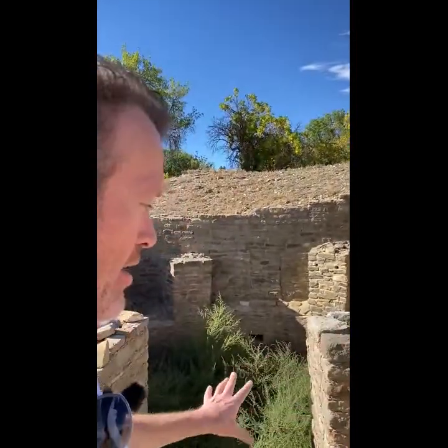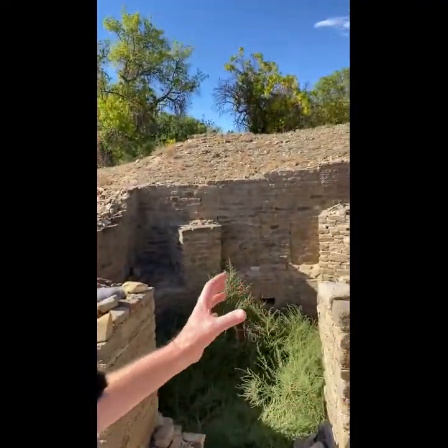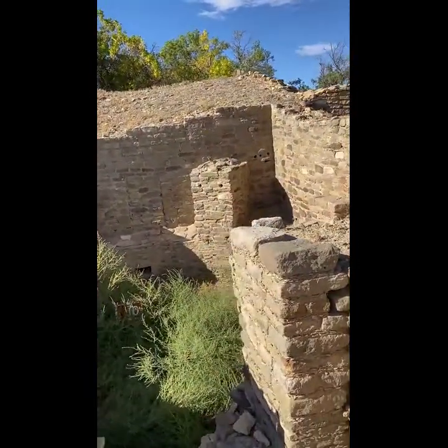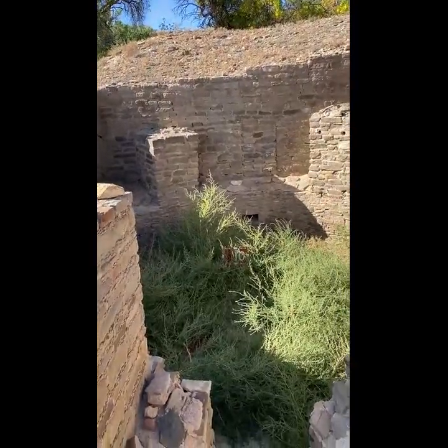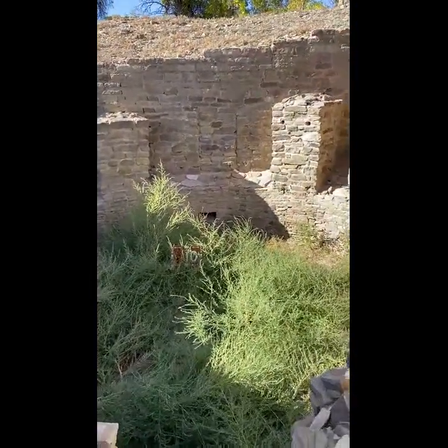And I know a lot of you say don't go into the ruins. And that is one of the accepted things, is to stay out of the inside. But this particular site, again, it's a public site. There's a museum here. There's ongoing research. It's a big site. We are allowed to go into a kiva right here. So let's go ahead and step inside here.